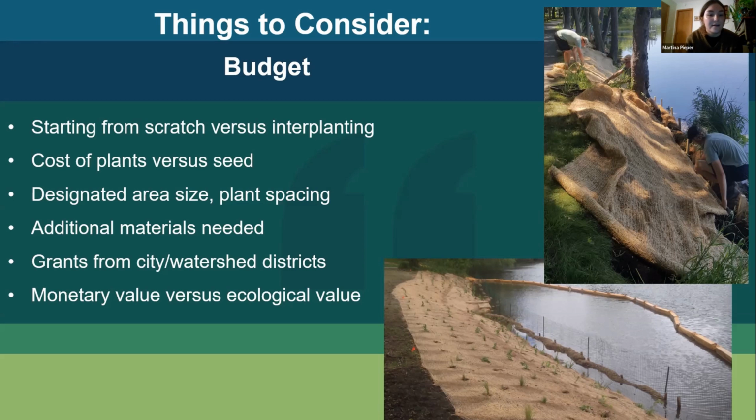And also you can lower your designated area size or even do phases. We have a lot of clients who have budget constraints, so we can do different phases. For example, instead of doing 300 feet of shoreline at once, we might do 100 feet for 3 years. Then you also want to consider any additional materials you may need, such as temporary fencing to keep the geese out. And then also look into grants from your city and watershed districts. A lot of our clients do use these resources, and it's great to hear that the community is supporting it.